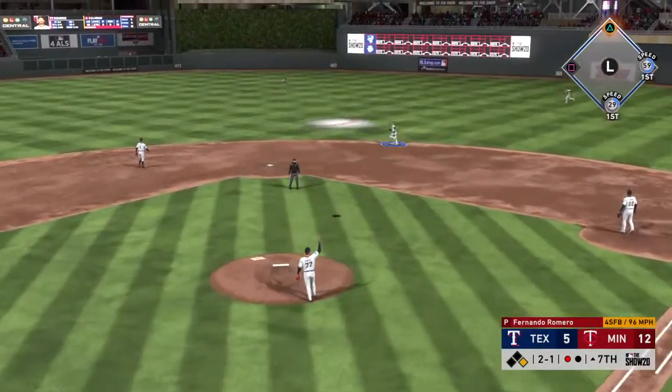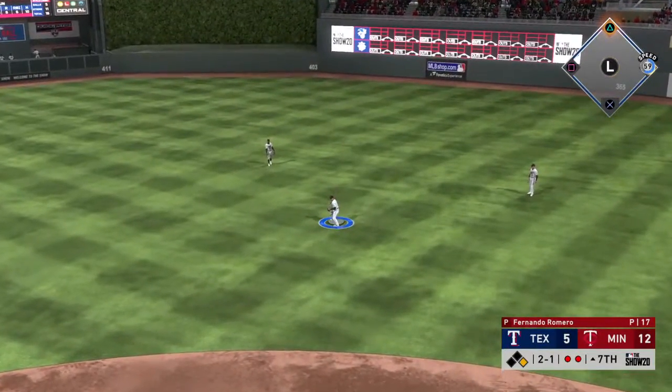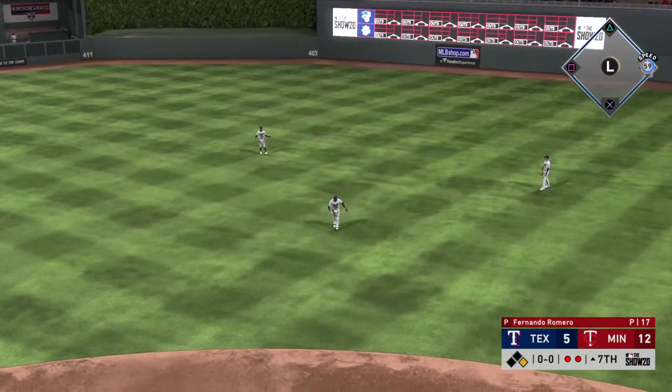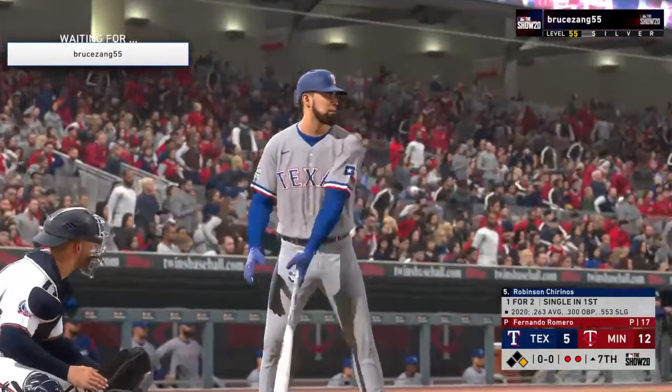Lifts it into the air to shallow center. Merrifield ranging into the outfield. He makes the play. Really had to hustle to get to that one. 2 gone now.